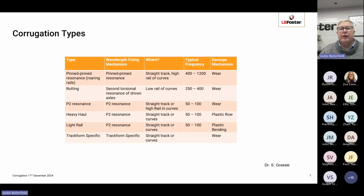So this type of corrugation occurs particularly in straight track or on the high rail of curves, and it has a typical frequency of between 400 and 1200 hertz. And the damage mechanism is wear. And what you tend to see with pinned resonance is that the wear damage tends to be more severe over the sleepers.